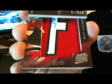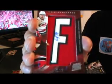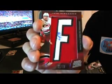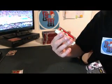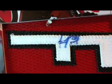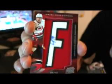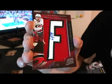Here we go. Autograph letter. Hurricanes. Still won't show you who it is. My goodness. Justin Falk, Carolina Hurricanes. Look at his auto on there. Jeez. Really? What is that? Anyway, Justin Falk for the Hurricanes. 1 out of 85. Congrats, Canes.